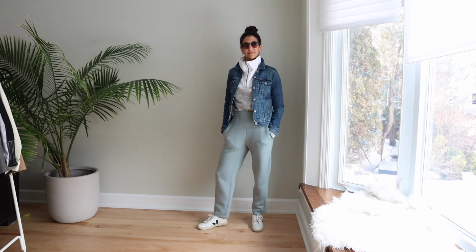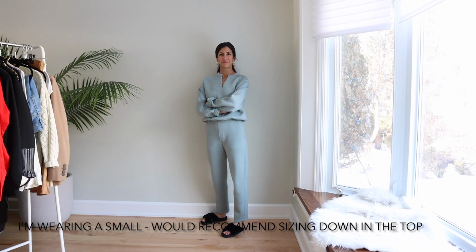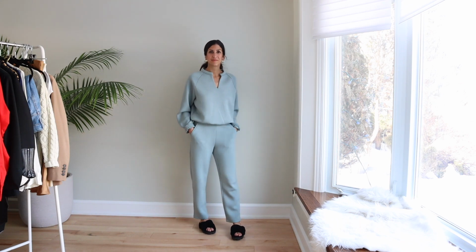A great example of this kind of structure is this wonderful set that I received from Laissez the Label, which is another great Canadian company. This is actually made partly out of recycled nylon from fishing nets. So it has a very interesting, almost scuba-like texture, but it's very light and it's not seersucky or close to the body.